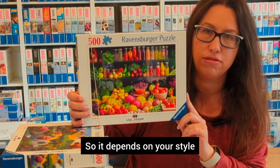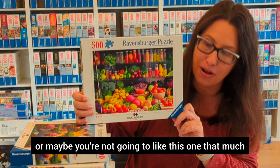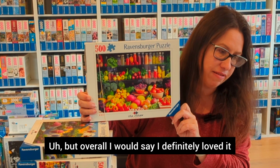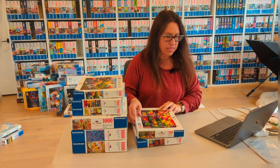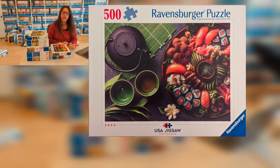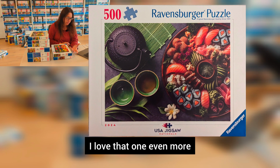So it depends on your style, and you might actually like this one, or maybe you're not going to like this one that much. But overall, I would say I definitely loved it, and that was fun to do. The third puzzle, which I'm going to show on the screen because I don't have a copy of it, is called Evening Sushi. It's also an Adobe stock image. I love that one even more.